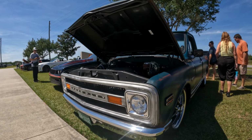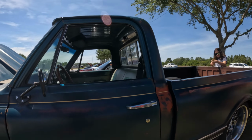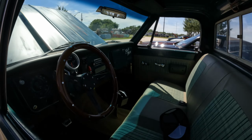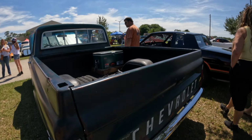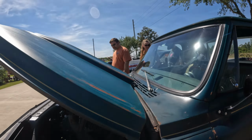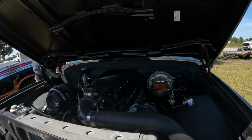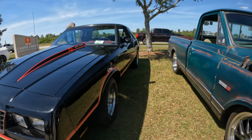This C10 right here, I've actually met this guy. Turbo LS setup. Patina look. It's been filmed on Motor Trend. If you watch Motor Trend shows, you might have seen it on there. I believe it puts out 800 horsepower. It's a sweet, sweet build. And there's that turbo staring you right in the face. But let's keep looking. See what else we got.